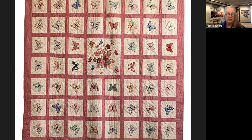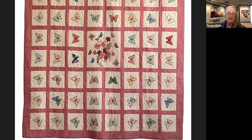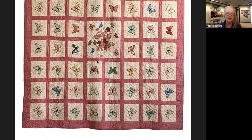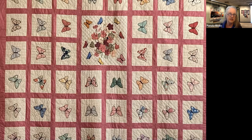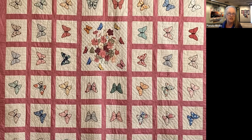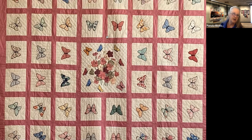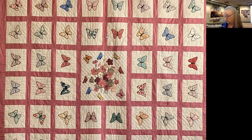What's marvelous about it is that all the butterflies are leaving the center. It's like they had their sniff of the flowers, and she's arranged each block so the butterfly is flying away from the center of the block. And I don't think those are pansies now that I'm looking closer. I think they're nasturtiums, but it's just a wonderful example of an artistic bent on a common pattern of the time. And the other thing that I'm seeing that's quite remarkable, your photography is glorious, is look at how carefully she placed the motifs of the quilted flower around the center and then echoed it on each place where the sashing crosses.